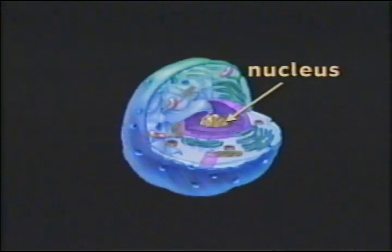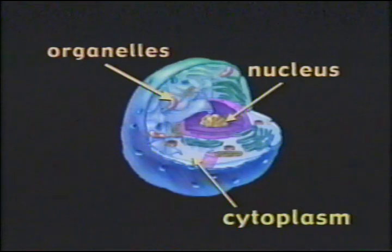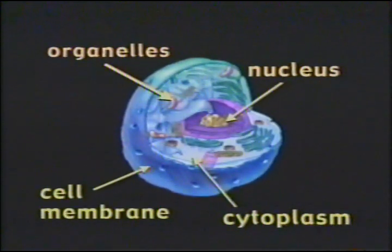All right then, let's talk about the cell. Each cell has parts: a nucleus that controls the cell function, organelles outside of the nucleus that perform specialized tasks, cytoplasm to hold the organelles in place, and a cell membrane that separates the cell from other cells and lets nutrients in and waste out.